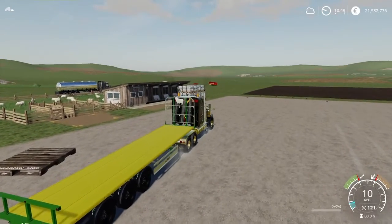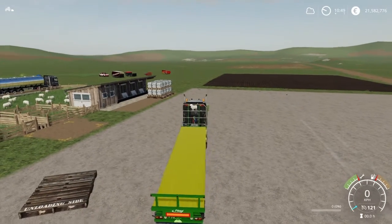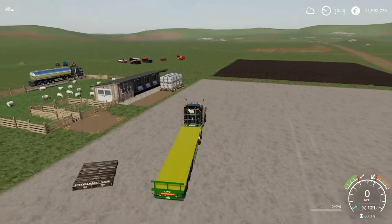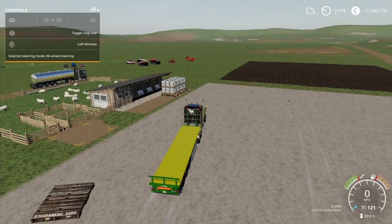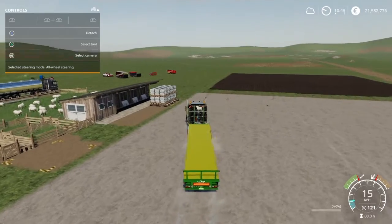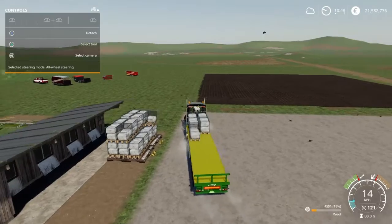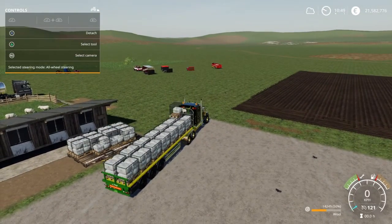You only need to keep in mind that when you have loaded them on, you cannot offload them to a certain area. You have to go to a sell point. But also the auto load function here is pretty big, the circle, so you don't need to put on the operating or transporting. There we go. So it's loading also pretty fast. So this trailer will take 24,000 liters.